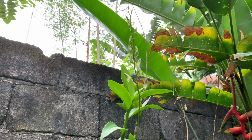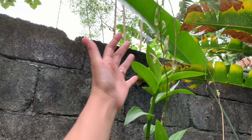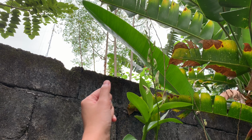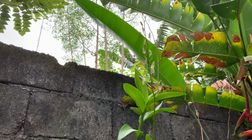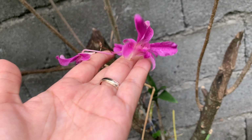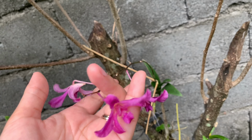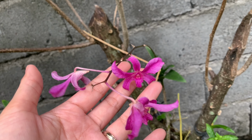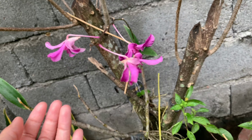There's also one in spike here. And the flowers of this one is almost done. Most of the orchids here don't have ID tags, so I'm sorry about that. I can't mention their names.